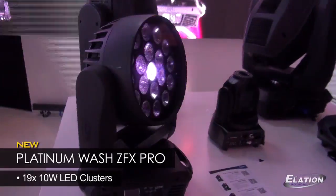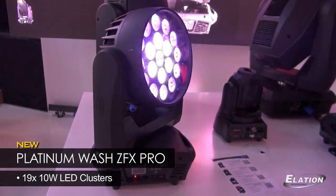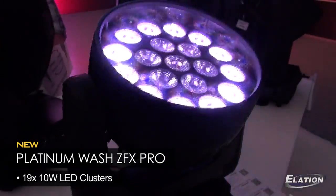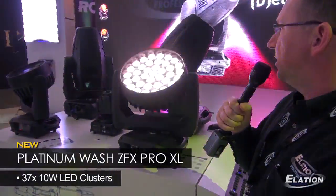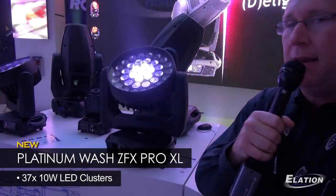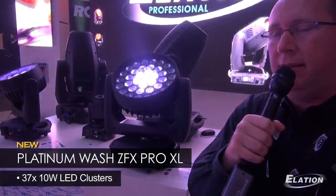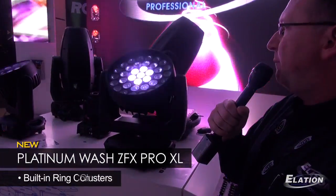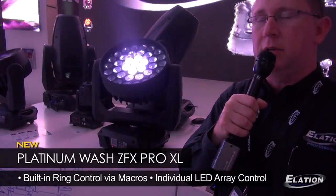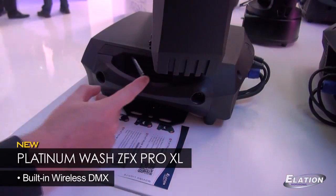Here at Frankfurt at Prolight, we are showing our final production of our new Platinum Wash ZFX series. We have our Platinum Wash ZFX Pro, which is the smaller unit here that has 19 10-watt LED clusters. And then we have our Platinum Wash ZFX Pro XL, which is the larger unit featuring 37 10-watt RGBW LED clusters. You have built-in ring control via macros, as well as individual control of the LED arrays. Built-in wireless DMX.